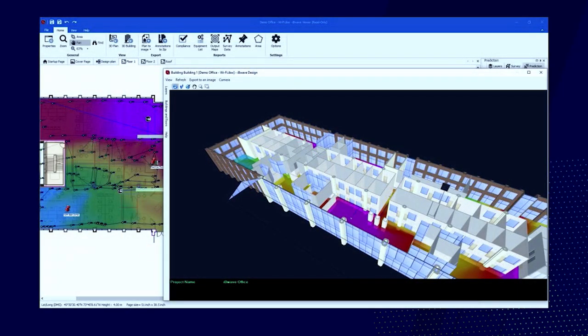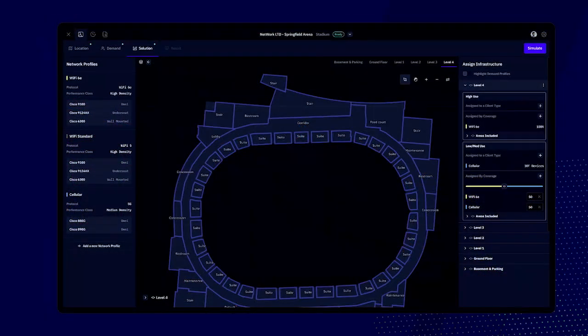Doesn't matter if you're doing it on one floor, multiple floors, 2 gigahertz, 5 gigahertz, 6 gig, CBRS, sub-terahertz, the stuff that Microsoft is testing right now. Doesn't matter. As long as you have the right tools and the right software, you can get it done. What if you don't have all the information?